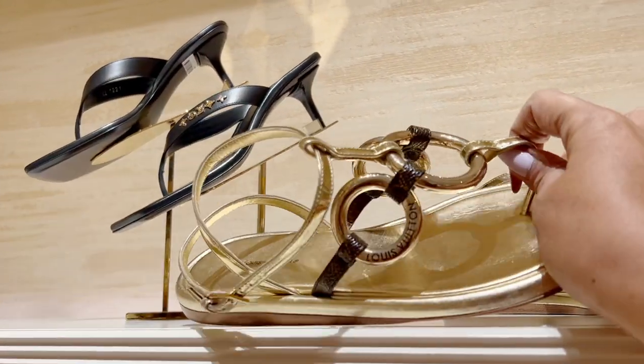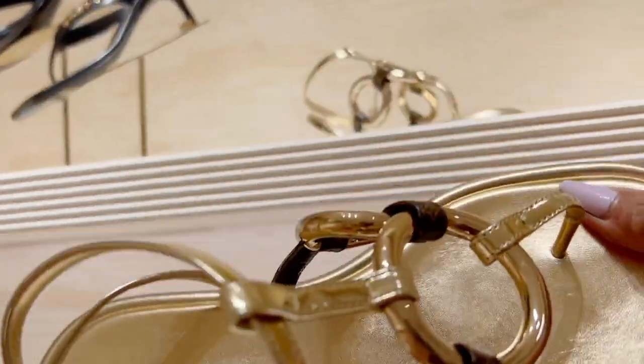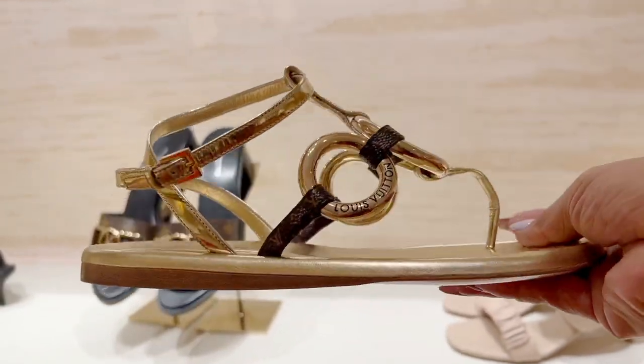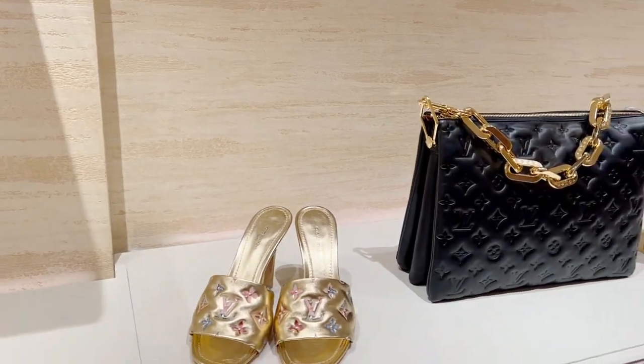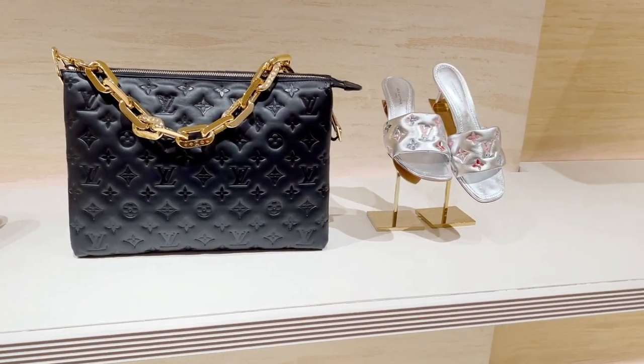OMG! I love these gold sandals right here. I'm obsessed with yellow gold, you know. And the details, wow, so pretty.